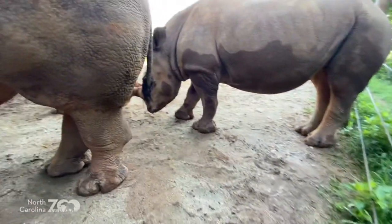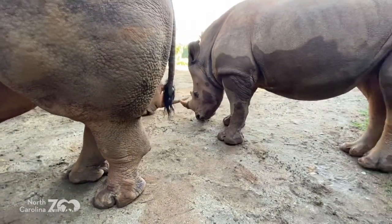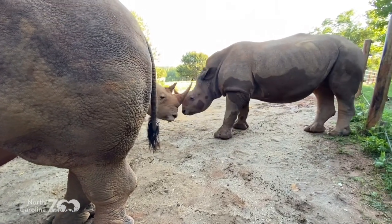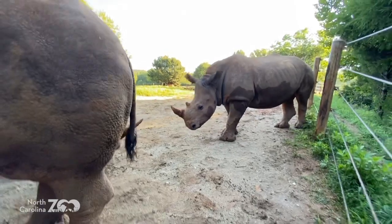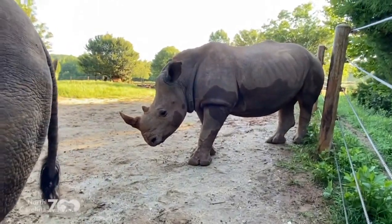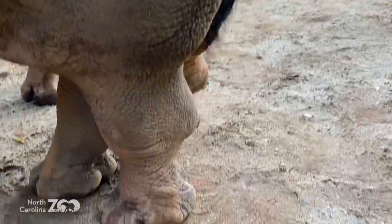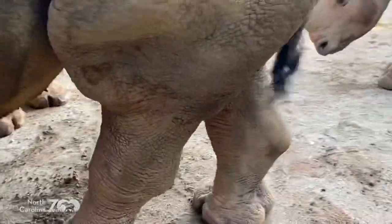In the wintertime, we give them mud baths. It's too cold for them to roll around in mud holes sometimes. I used to be Abby's primary keeper and trainer, and I would have to use a little step stool to be able to get mud on her back.